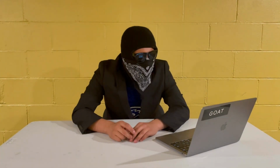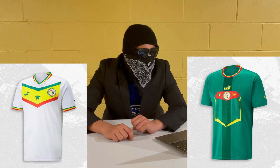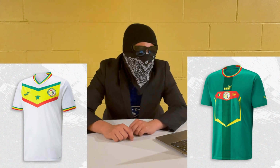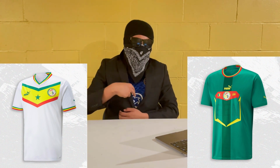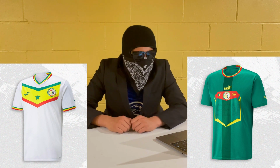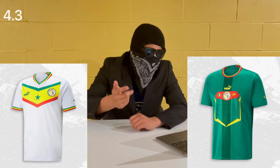Senegal's World Cup kit. I don't know why they decided to make this thing. What is that, bro? What makes you think that little square or that little circle, whatever shape in the middle, Puma national team number, that's just, I do not like it at all. I hate it. I'll give it a 4.3, because it leads green culture.